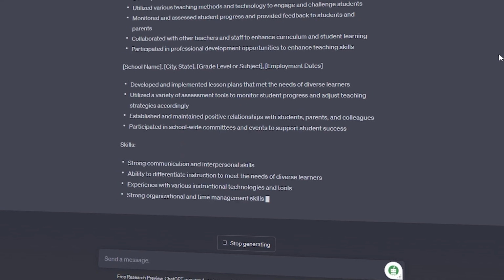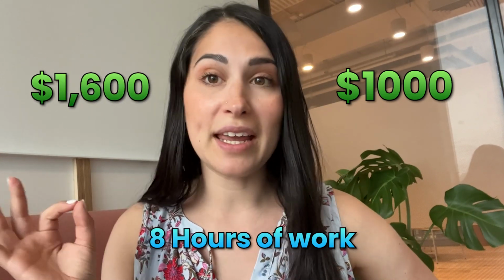Cover letters are even easier to write, and ChatGPT can help you with that even more easily. For a cover letter, people will pay anywhere from $50 to $70, which you can also probably do in about 20 to 30 minutes or less using ChatGPT. So if you spend 8 hours on a weekend day writing resumes and cover letters, you could easily make a minimum of $1,000 a day, and you could make even more, up to $1,600 for 8 hours of work.